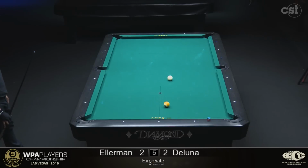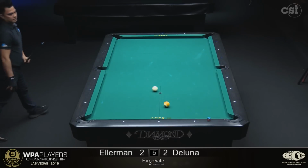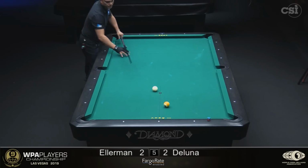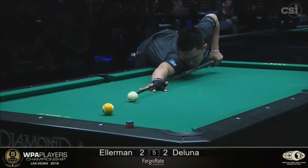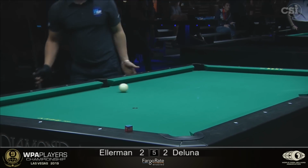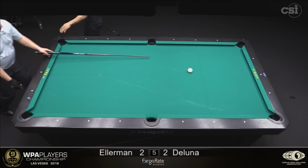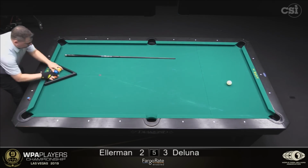So Mitch punished Jeff for his mistake in the last rack, and it appears as though Jeff is going to punish Mitch for his mistake in this rack. Nice out by Mr. DeLuna. It'll be Mitch's break. Mitch is trailing by a score of 3-2.